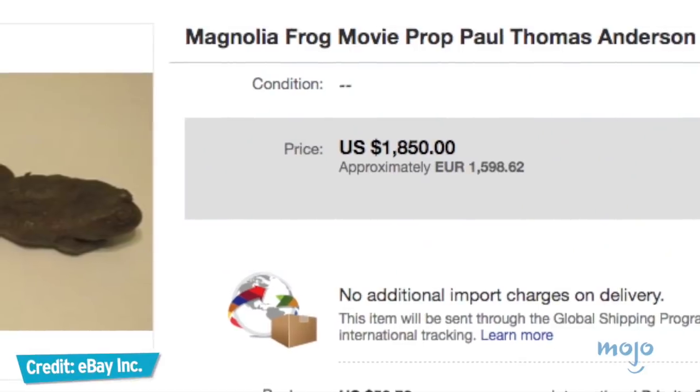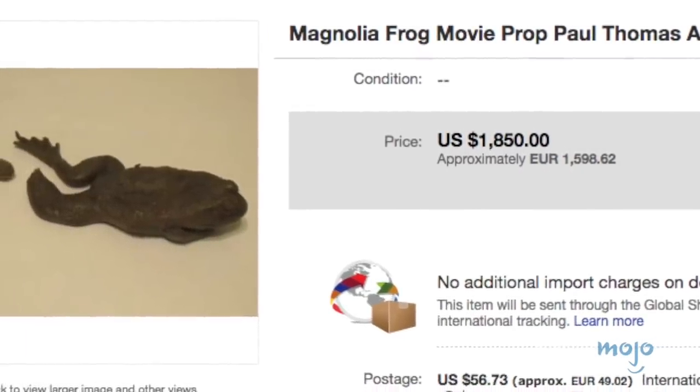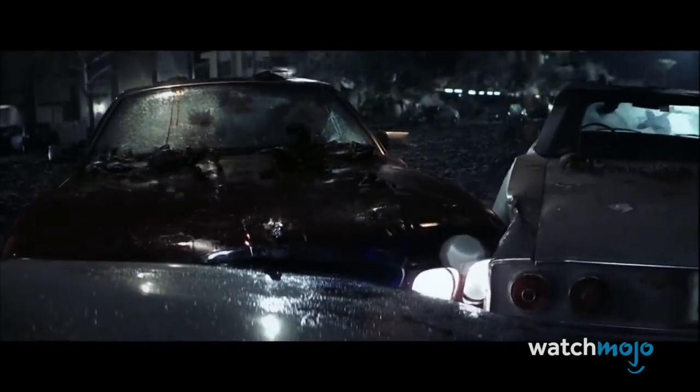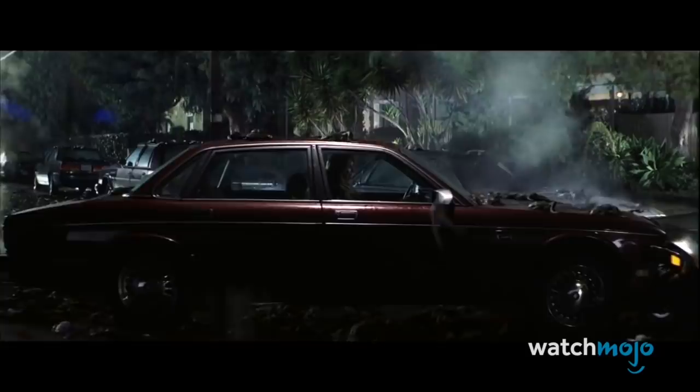A silicone prop amphibian, complete with a certificate of authenticity, is available to buy on eBay for $1,850 plus import charges. The good news is that the seller has 100% positive feedback. The bad news is that you'd be paying $2,000 for a tiny silicone frog you'd probably lose in a matter of months.